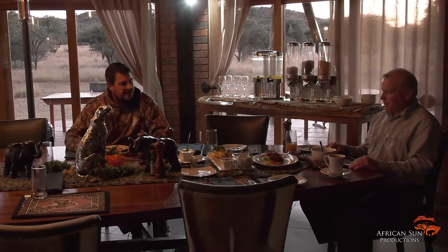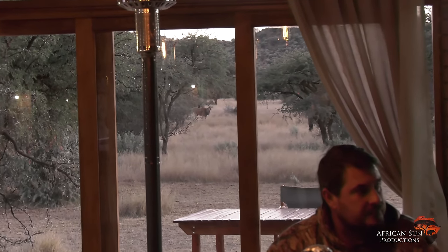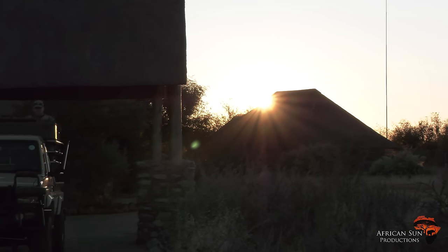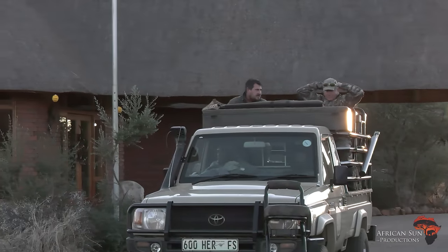And had a great time here at the lodge. It's a great facility, great lodge, great people. Beautiful ranch, a lot of game, and can't ask for anything else. It's been a wonderful experience. You know, it's quite chilly this morning. Yes.